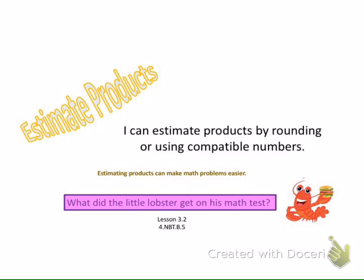Here's the riddle for this lesson. What did the little lobster get on his math test? You'll find out at the end.